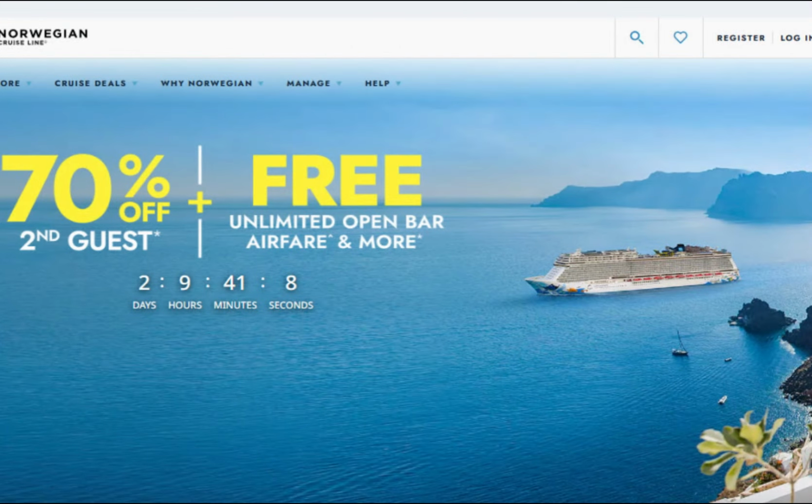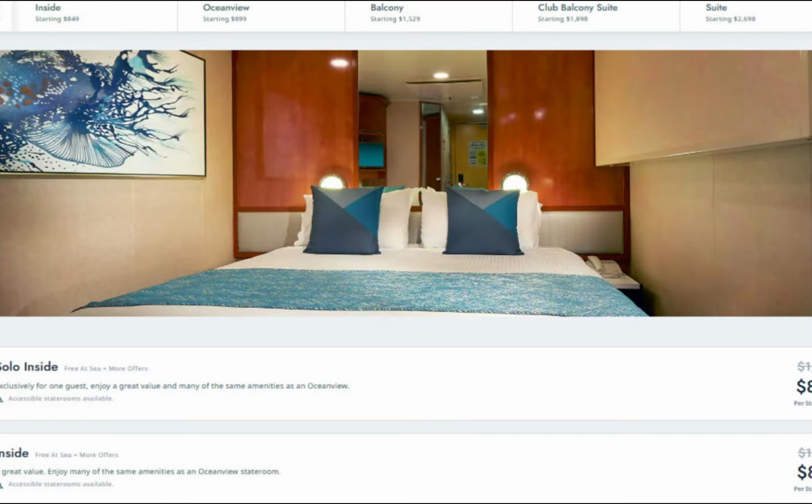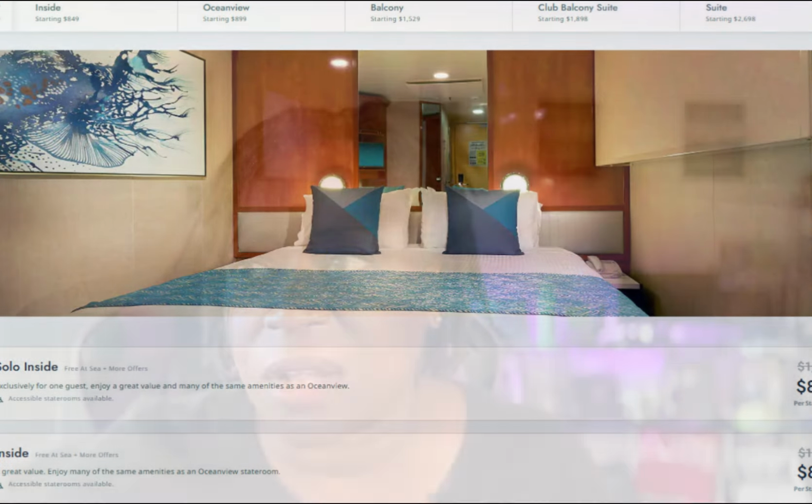We're going to start off exactly the same way, looking at their promotions. Now, just like on our Virgin Voyages, the promotion on this sailing was 70% off of Second Sailor. And it happens to be the same thing for Norwegian for our price comparison. So let's just go through this quickly. For a solo inside cabin, now this is not the studio cabin, but the solo inside cabin, it has a rate of $849 per person.